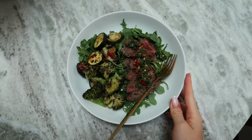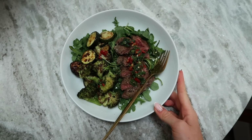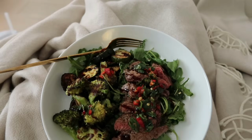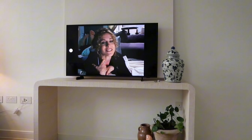I have made my steak with some grilled broccoli and courgette on a bed of rocket. Then I made a kind of salsa verde to go on my steak. So now I'm going to tuck into this, and I've just put on Sex and the City, the series. I've also got some eye masks on. This is a very lovely Saturday night in. Sex and the City is on. I have a steak. I have eye masks on. And I'm very much ready for an early night.